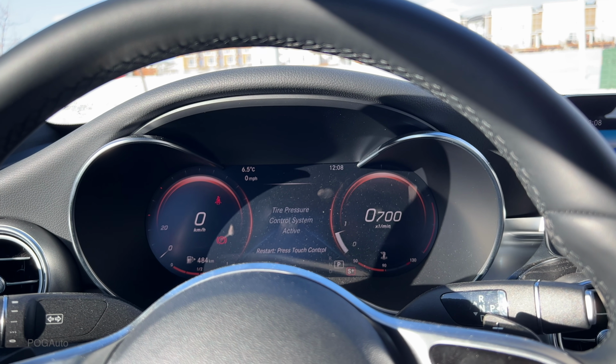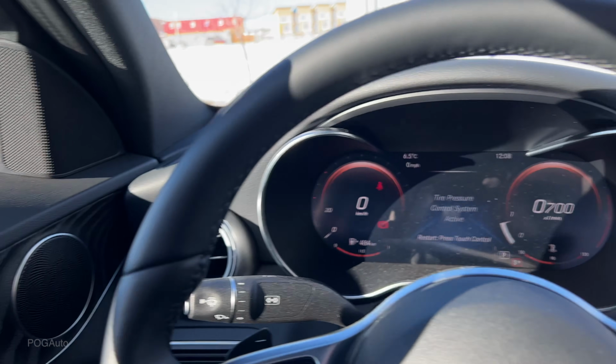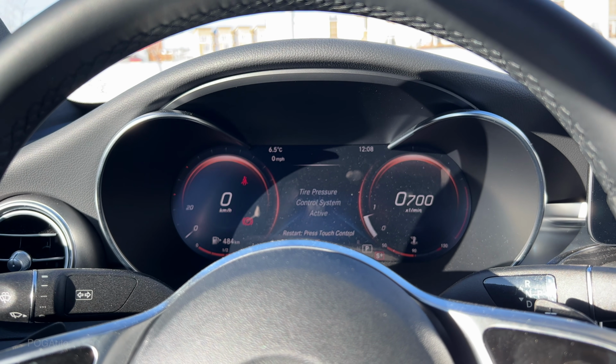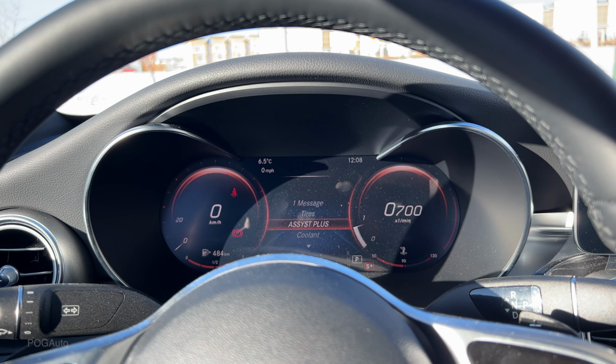We have tires. This car does not show you tire pressure sensor levels in each individual tire. It's kind of like a run-flat indicator. You can restart it if you feel like it. Assist Plus service in 262 days.